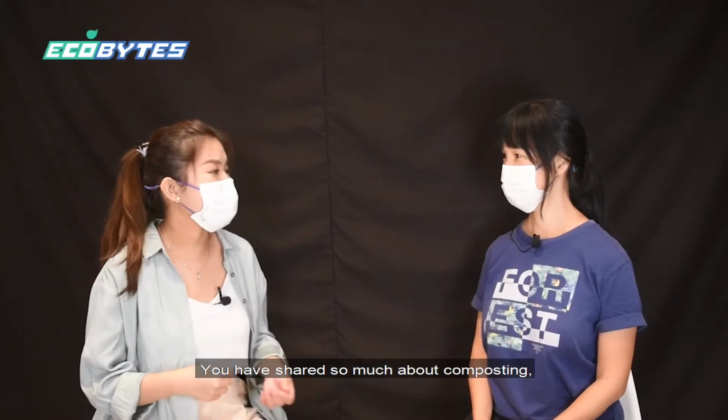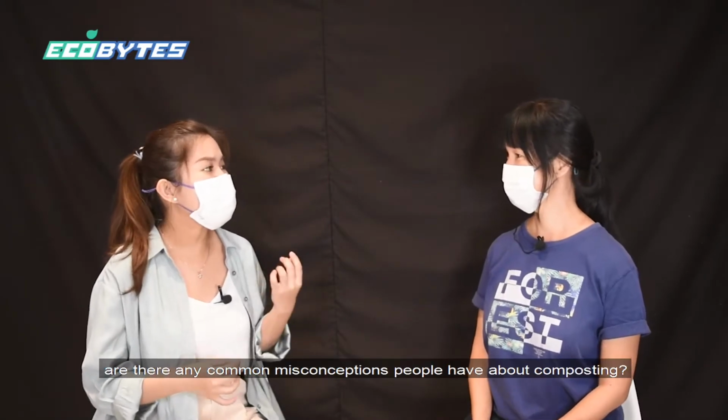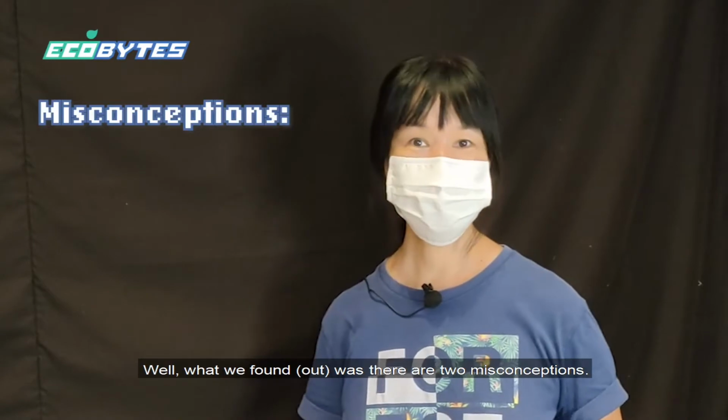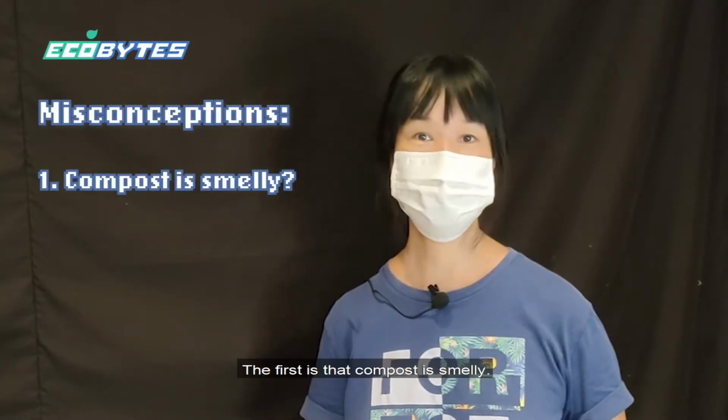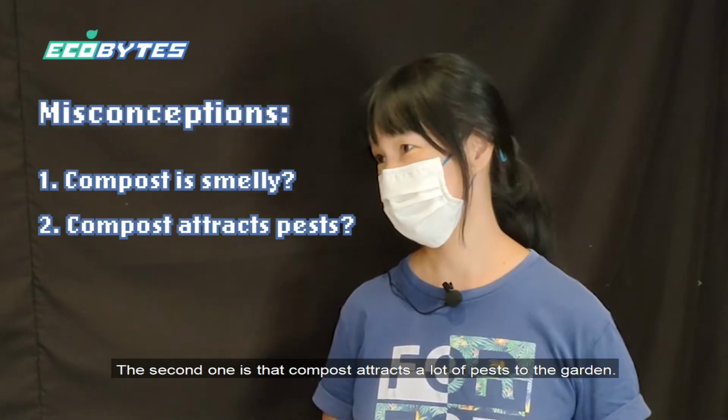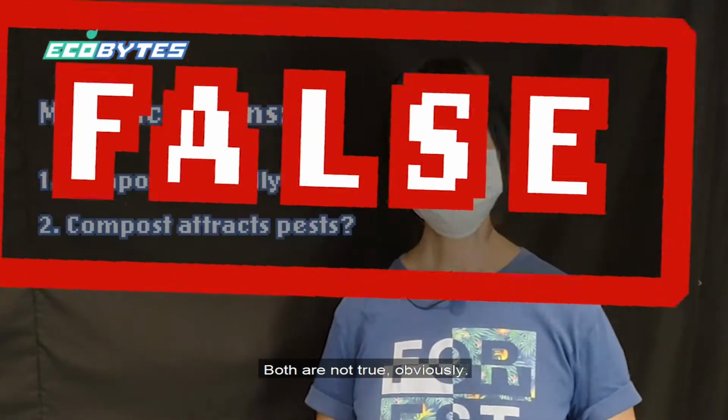You have shared so much about composting. Are there any common misconceptions people have about composting? Well, what we found was there are 2 misconceptions. The first one is that compost is smelly. The second one is that compost will attract a lot of pests to the garden. So both are not true, obviously.